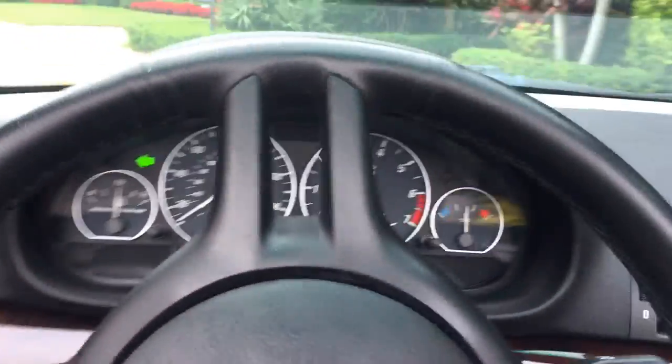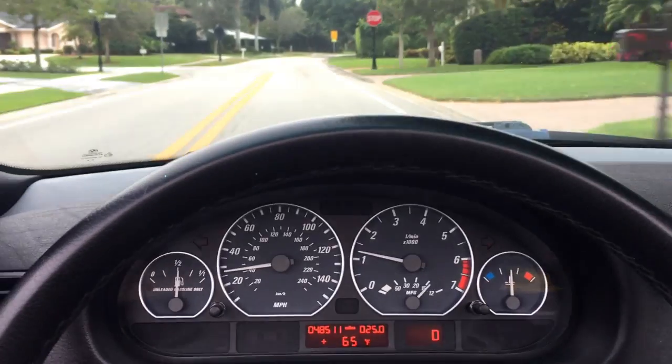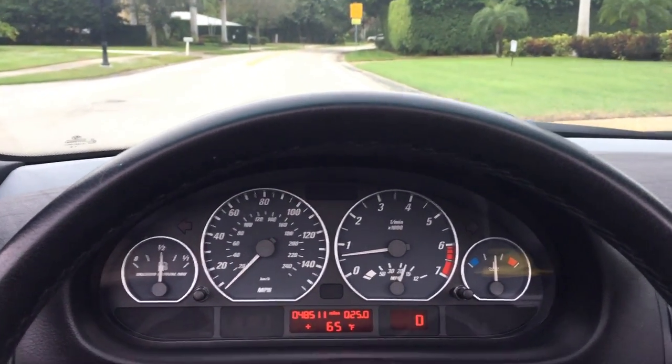One thing I have to say that's nice is this one doesn't seem to beep at you a lot. You know, some of these BMWs, they just can't help themselves. They're just beeping at you all the time. This one's kind of nice and well-behaved.